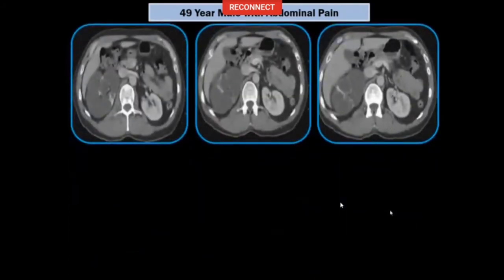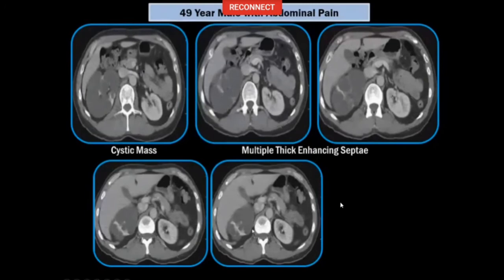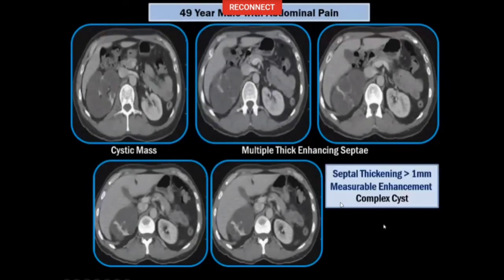Here in this patient who had presented with abdominal pain, you find that there is a huge cystic mass. There are multiple septations which are showing enhancement. There is nodular thickening of the septations. Septal thickening more than 1 millimeter is significant. That is when the septa are more than hairline thickness, then of course you call them thickened.